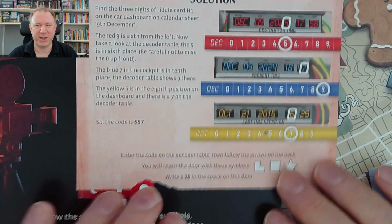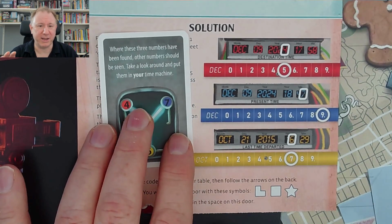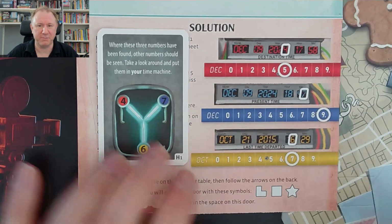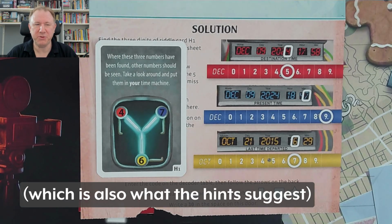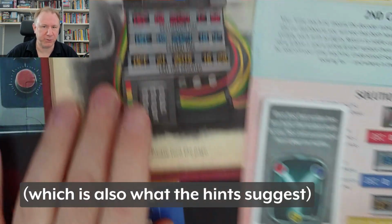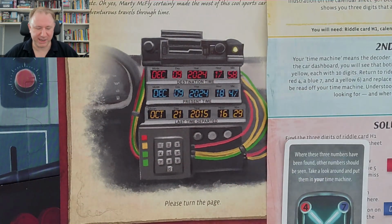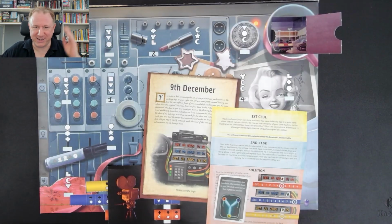I mean, that's fine. My problem here is that this card tells you absolutely none of that and doesn't hint at it. In fact, it directly misleads you. It tells you to put them into your time machine. That very strongly implies you're putting them into the sliders. And you are not doing that at all. You're supposedly putting them into this illustration, which is clearly impossible to do. No, you're extracting them. Honestly, not a fan of this puzzle. Did I make that clear? I didn't like that puzzle.